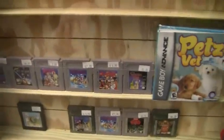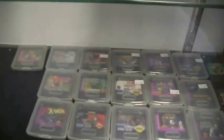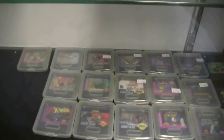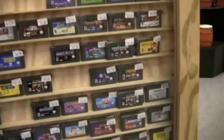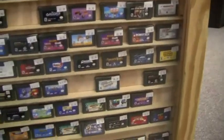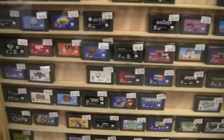And of course you got the Game Boy games, and these ones were actually reasonably priced, usually around the $5 range. And then we got the Sega Game Gear. I'm really happy that they had Sega Game Gear games, because usually you don't find these a lot. But mostly they had GBA games in their handheld collection, and they had a lot of GBA games, and a good selection of them to pick from.